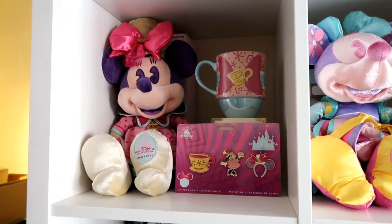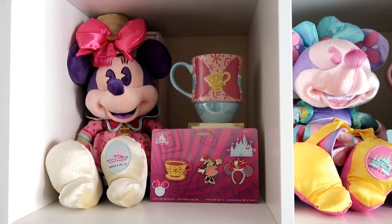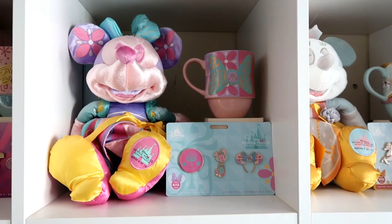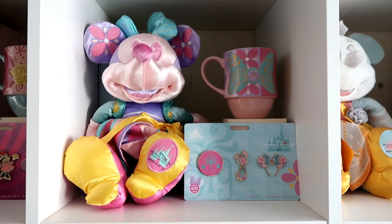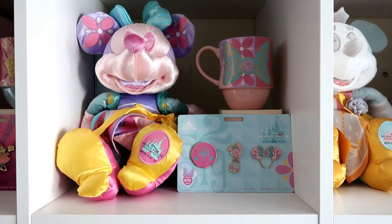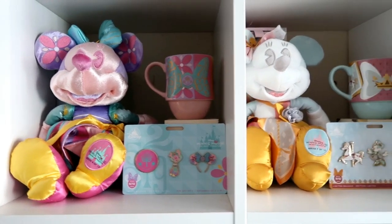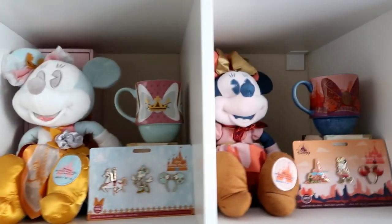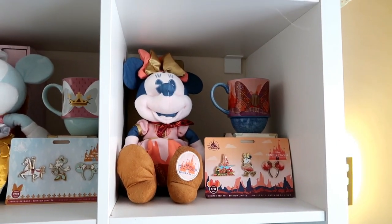So this one is March's. So I have the plush, the mug and the pins. Then I think this one was April's. It's a Small World one. So again I've got the plush, mug and pins. Then I think this is my favourite one, July. And then I also have September's.